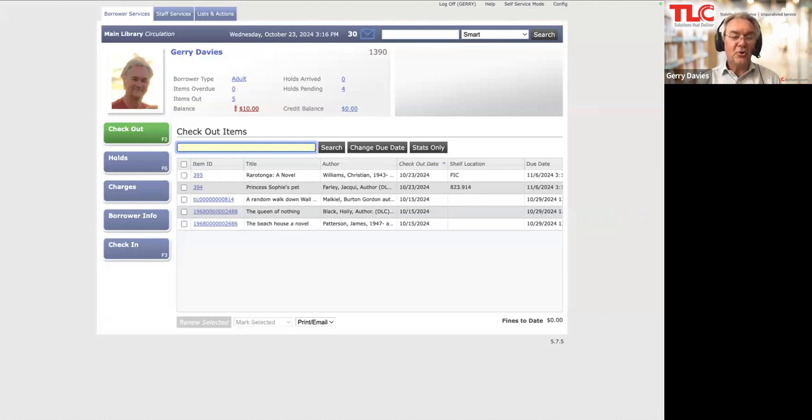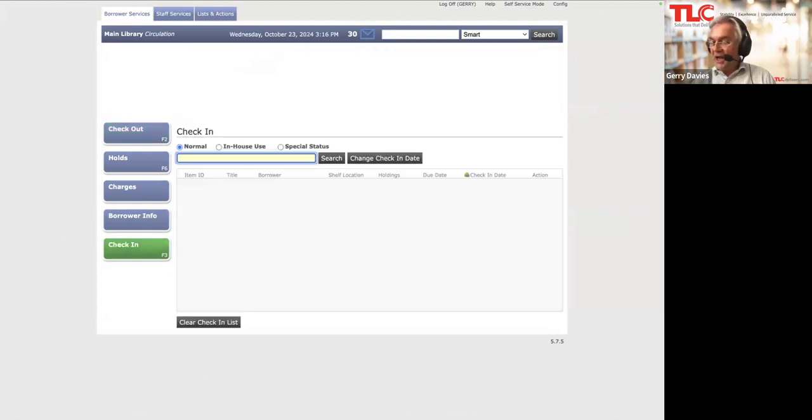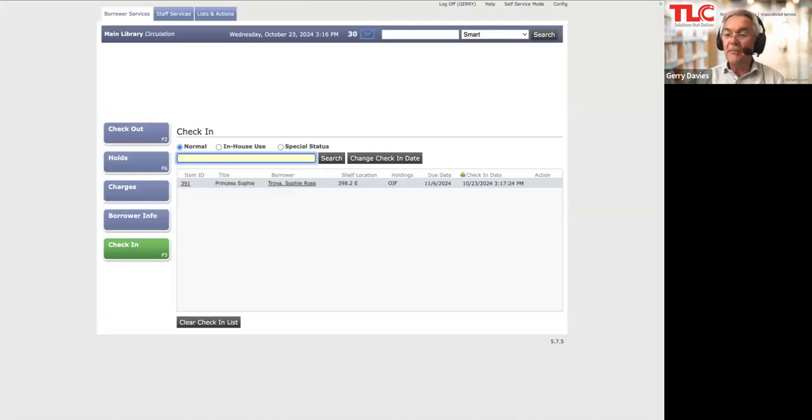Now, I'm going to press one key, and I'm going to go to check-in. You see at the bottom there, I can use my mouse to check in, or we have function keys. I can hit F3, and now I can start checking in those titles. Notice we've got in-house use and special status for lost or damaged items. We can change the check-in date if it's a book drop, for example. But in this case, I'm just going to check in those items.